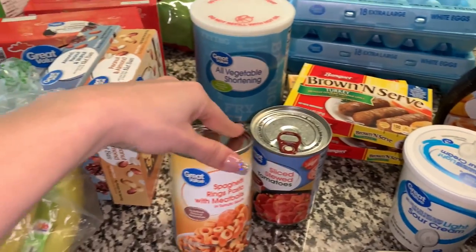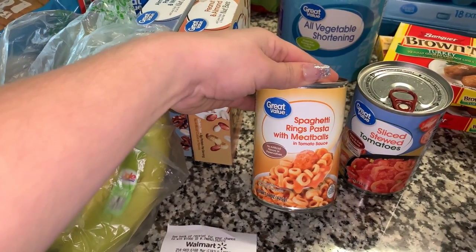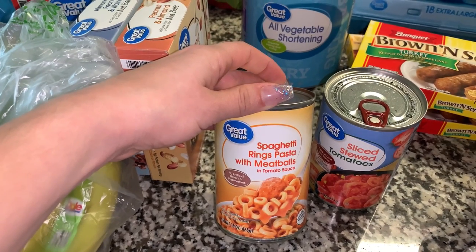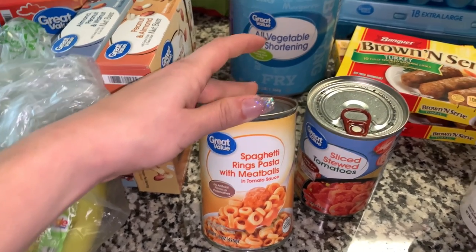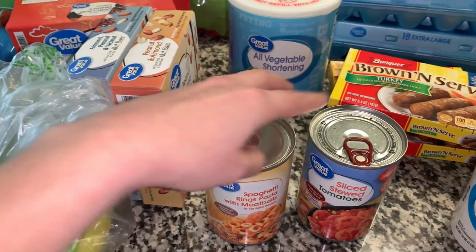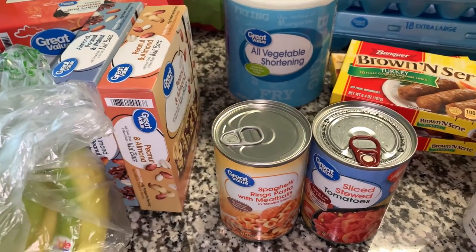Moving on to this, I got some spaghetti ring pastas with meatballs. My girls love eating this. The Great Value one was 66 cents, and the stewed tomatoes were 64 cents. So it stays under a dollar. So that's what I got for those.